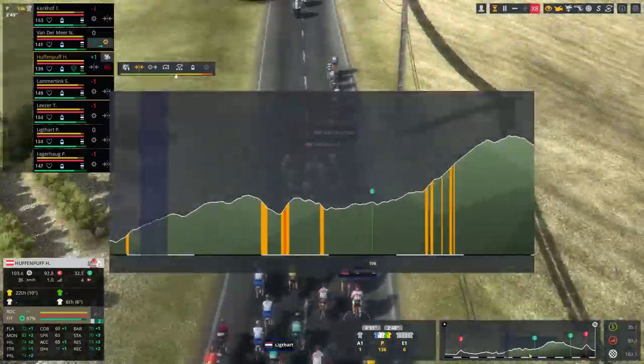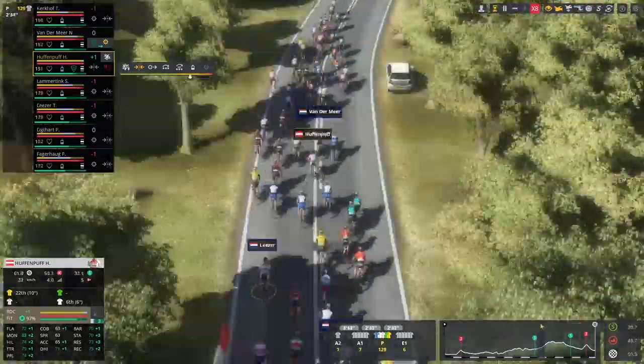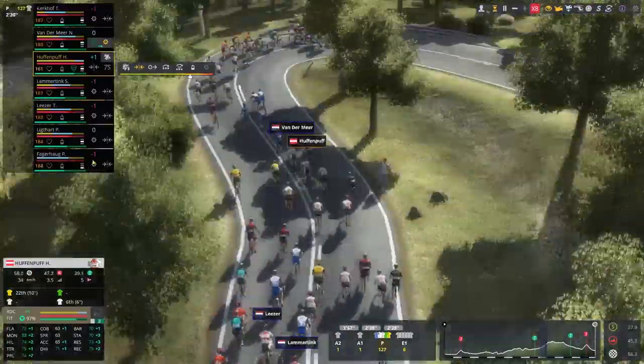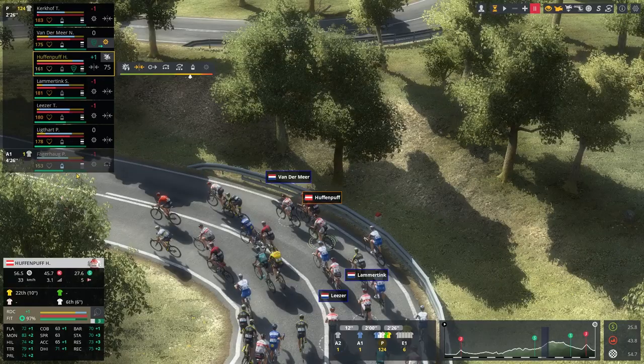Anyway, this terrain, quite a drag. It's not easy if the pace picks up. And indeed, the pace does pick up. Quite scarily so. Do we get some water, please? Could we? Could we? There. That doesn't help.